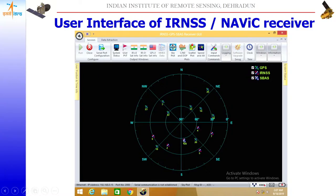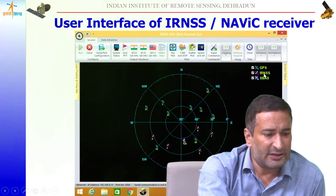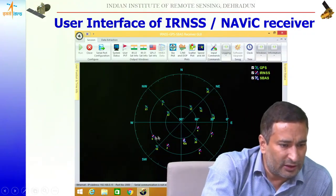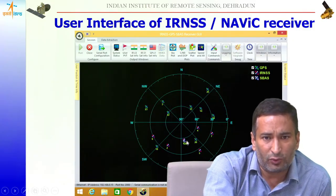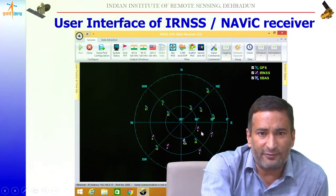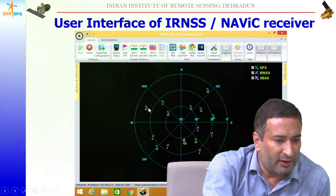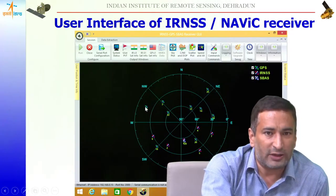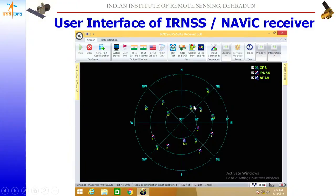This particular slide shows you the sky plot of those satellites. In the same sky plot we have the GPS signals, the IRNSS signals and the SBAS system. You can see these red ones over here, 1, 2, 3, 4 and 5. At this particular point of time, these are the 5 Navik signals visible in this sky plot, and the green ones are the GPS. There are around 24 satellites on average.